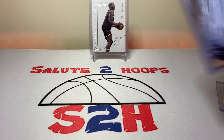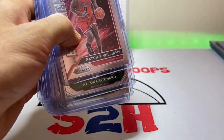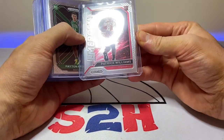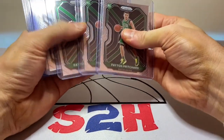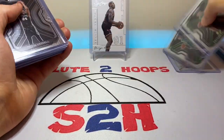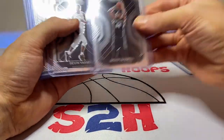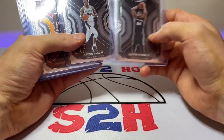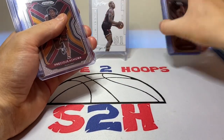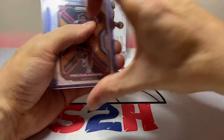You guys saw a lot of them in the actual video when I was going through the cards, so I'll make this short and brief. So we got just the Patrick Williams Emergent, some Peyton Pritchard, three Prism bases here for you. Little Devin Vassell. I think one's a variation, obviously. I don't know which one is, but obviously, one of those has got to be a variation.